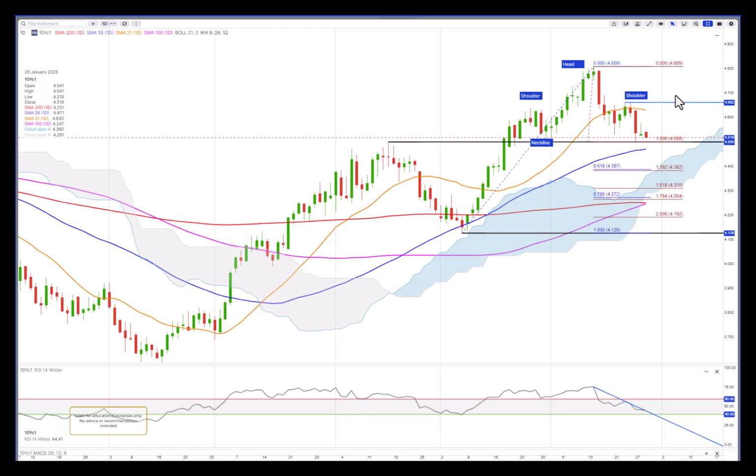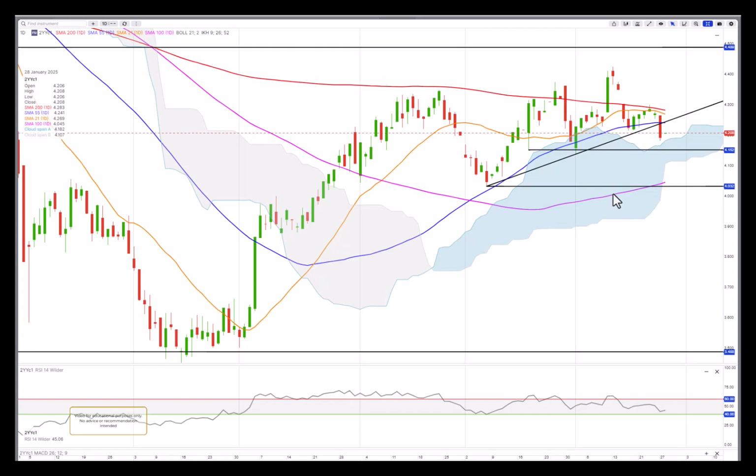The 2-year Treasury yield, well, below the rising trend line here, but key support at around 415. That should be observed. Still positive sentiment on the RSI, indicating that we could turn around and push higher. We're still in a bullish trend, higher high, higher low, higher high, higher low. But let's see, it is a little bit being jeopardized at the moment.